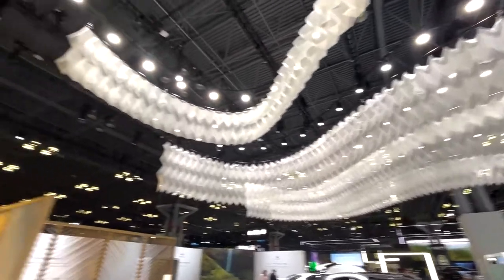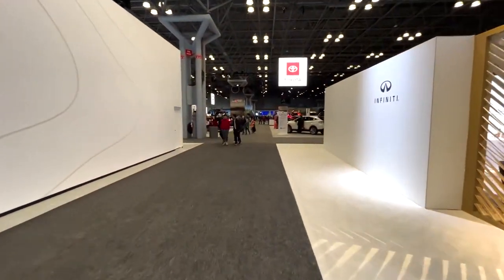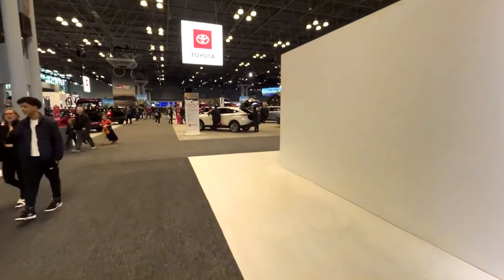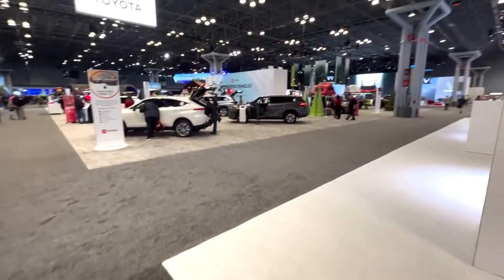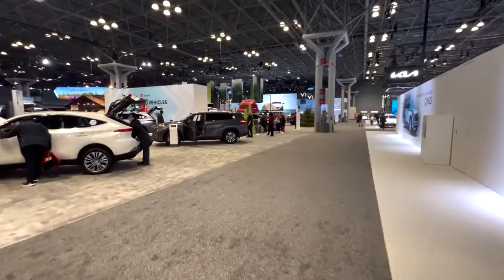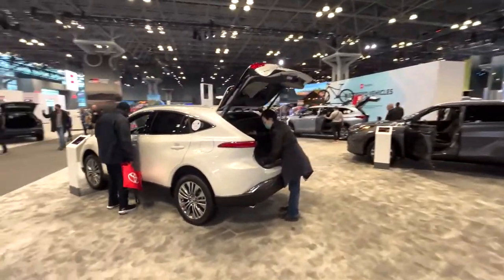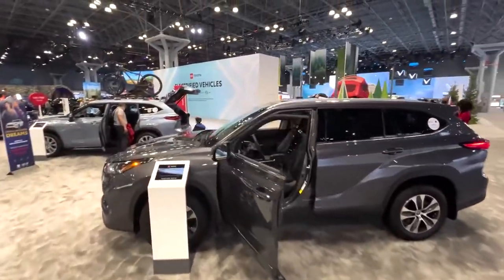All right, now we'll head over here to Toyota. Seems to be pretty large. Toyota electrified vehicles, it looks like. So we have more electric vehicles. Let's run through here. People checking them out. It's another busy day here at the show. It's great to see. Oh yeah, I see more tents.